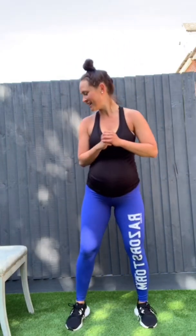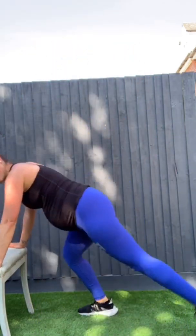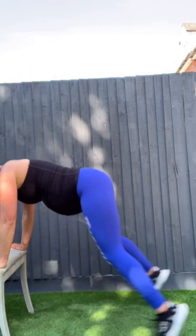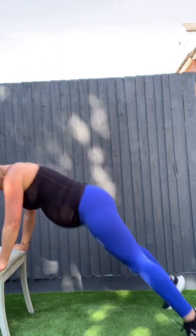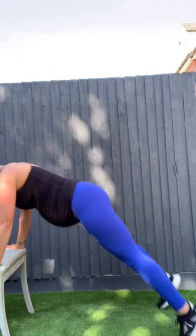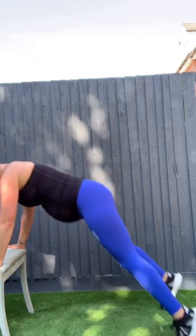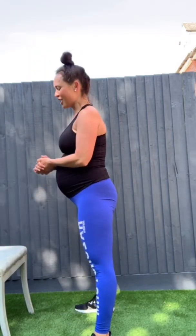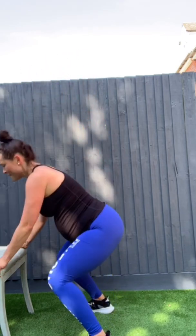Burpees. Oh, your favorite word. Burpees. Remember, you've got the option if you do not want to do burpees. 4-point squat. Let's go. Just to remind you. Come on, we're almost there. Try not to stop on these ones, ladies. You've got this. 5, come on, nearly there.